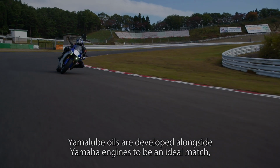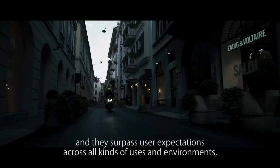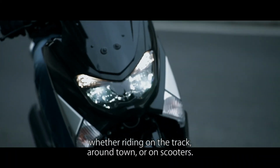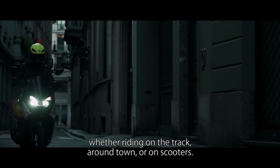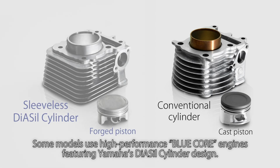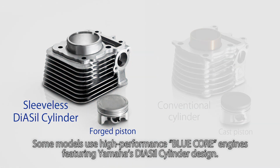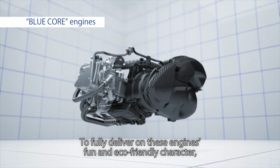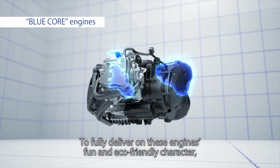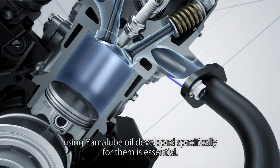Yamalube oils are developed alongside Yamaha engines to be an ideal match, and they surpass user expectations across all kinds of uses and environments, whether riding on the track, around town, or on scooters. Some models use high-performance blue core engines featuring Yamaha's diacyl cylinder design. To fully deliver on these engines' fun and eco-friendly character, using Yamalube oil developed specifically for them is essential.